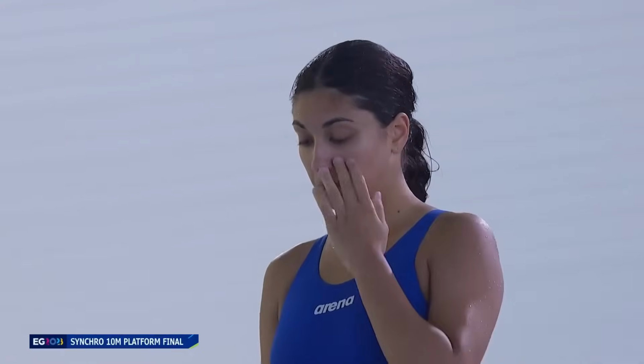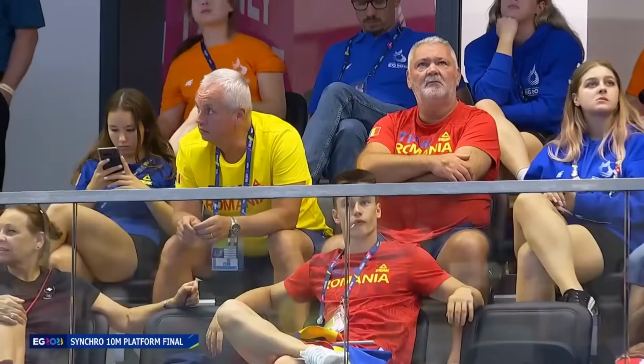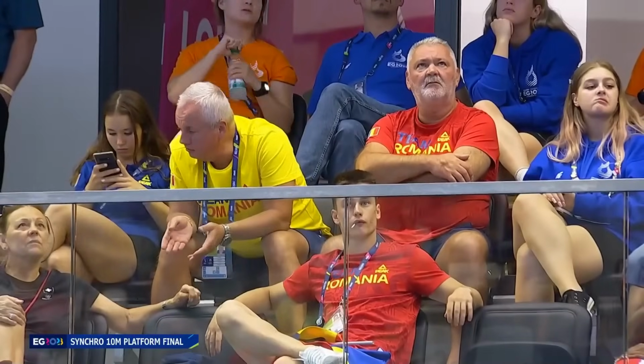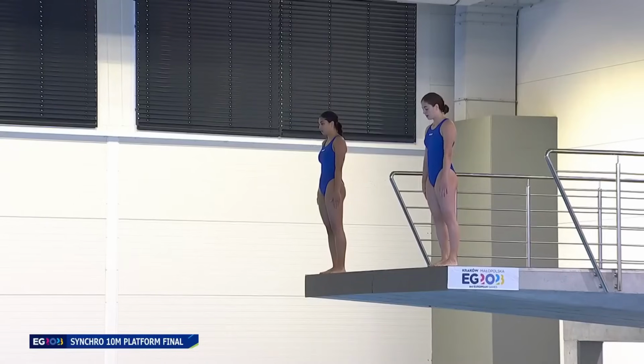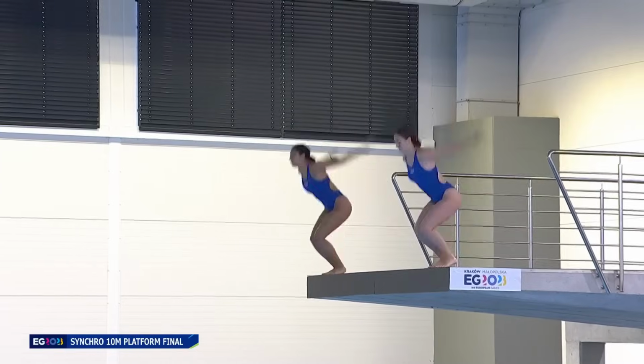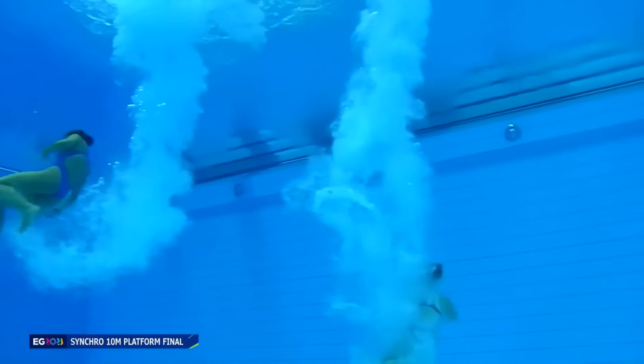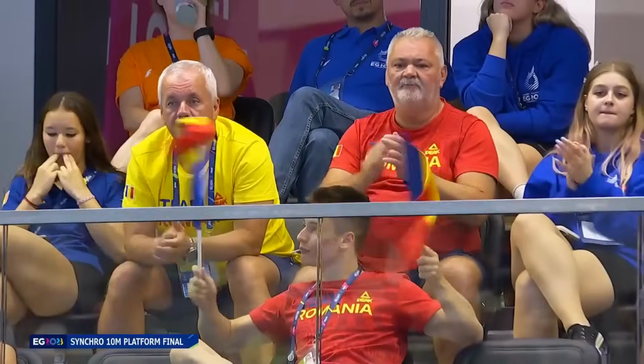Team Romania now. Same dive for them, reverse dive pike, and we'll see the first 6 teams of this final in this round competing this dive, and then just France and Greece at the end will compete the back dive pike. Not too bad in the timing of the platform.